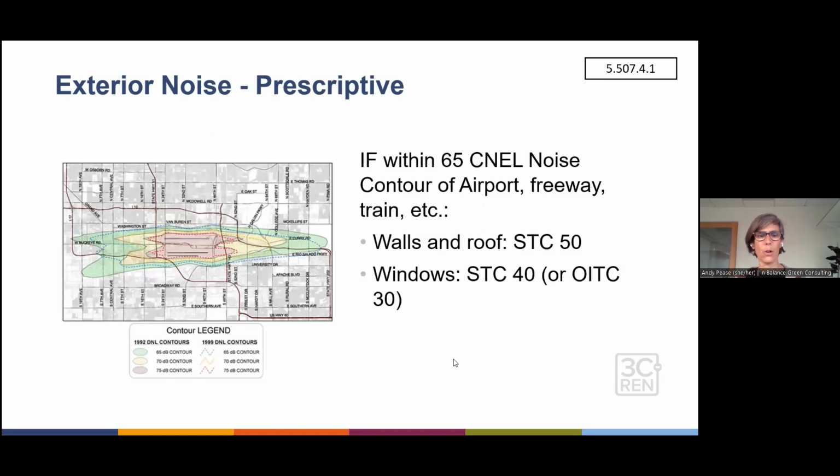And so what triggers that? If you are near an airport, freeway, or trains, you can go to a jurisdiction's noise element, which would be a way to do it, and find out if you're within the 65 CNEL noise contour. Sorry, I can't remember what that acronym stands for, but there's the legend there.